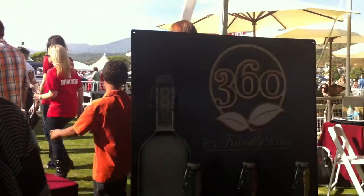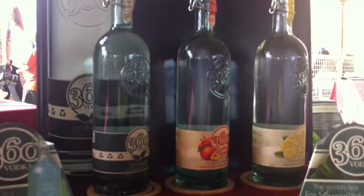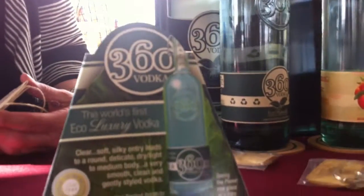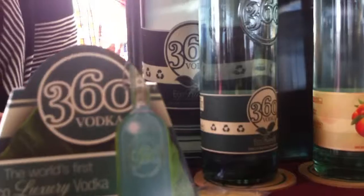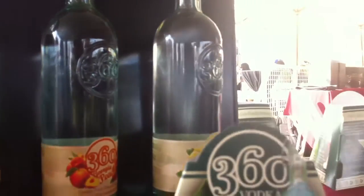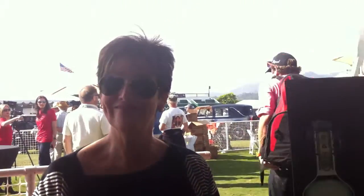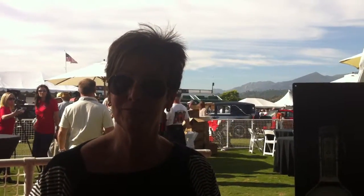It's quadruple distilled, 5 times filtered, exquisite, crisp, clean flavor, and also comes in additional flavors that are big flavors, not calmly diffused flavors, but nice big double chocolate, lemon, peach, cola. It is a must try. This is exquisite vodka.